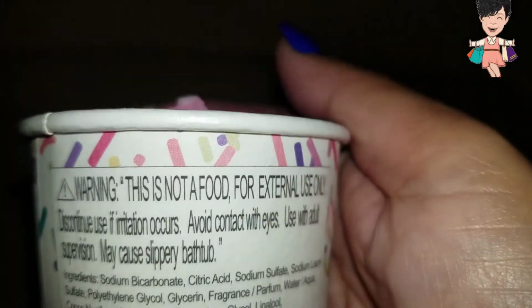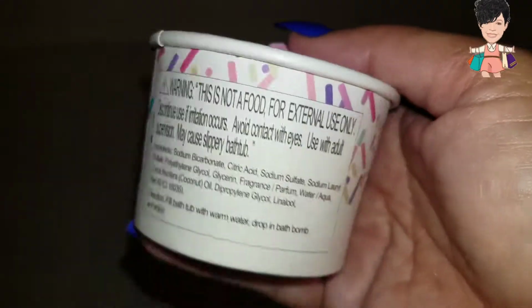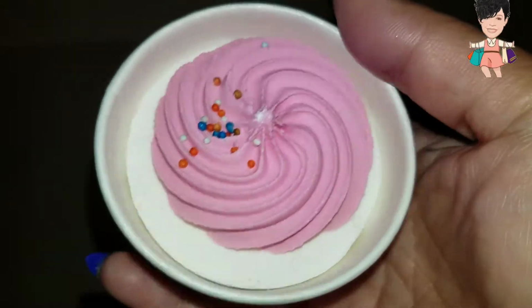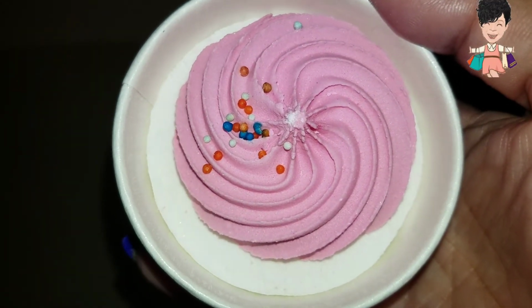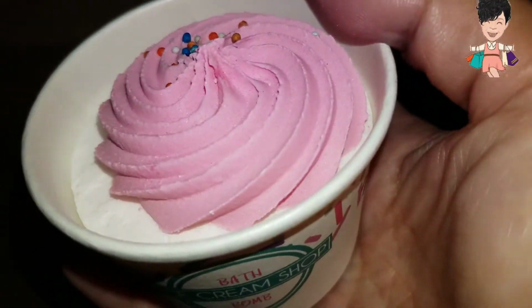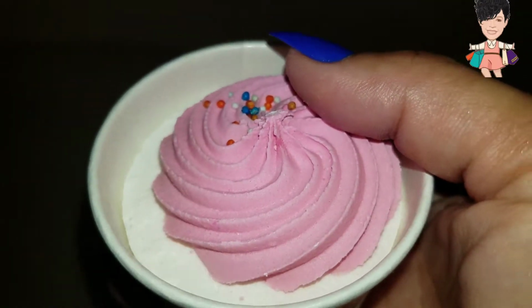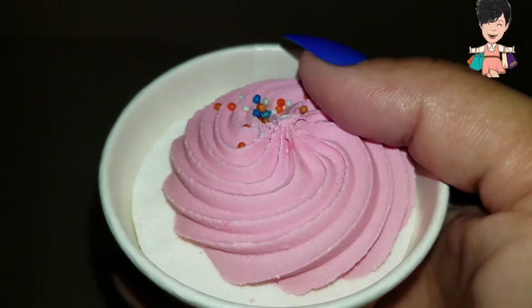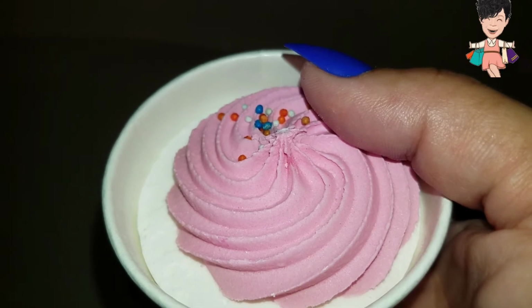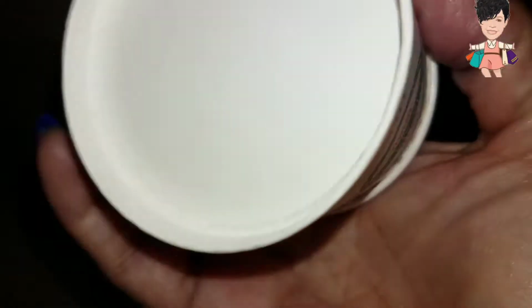It does have the warning, if there's any irritation, blah, blah. I will say it's pretty cute. This particular scent, Fierce, smells like something my grandmother would use. I'm not gonna lie. I didn't smell it until I actually unwrapped it. It actually is giving me the desire to sneeze right now, so I may have to cut out some of the video. Oh Lord. All right, so let's see this bomb in action.